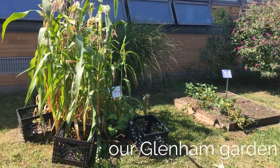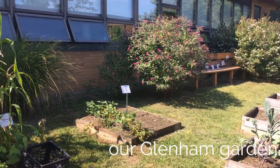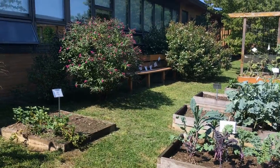Now let's go on a tour of our Glenham Garden. Check out everything that's growing. What do you see?